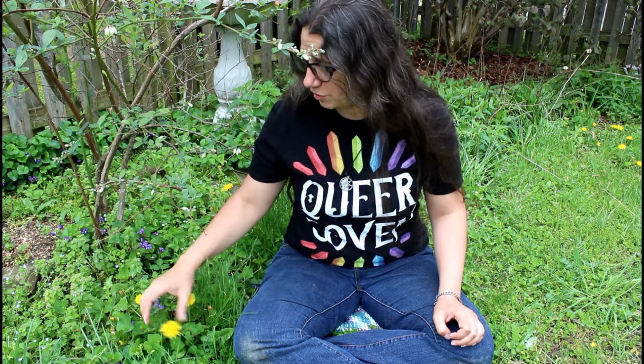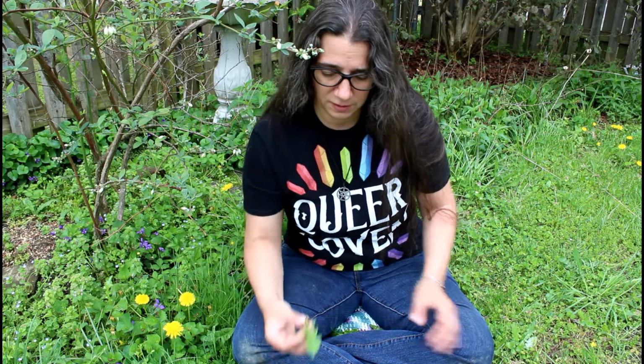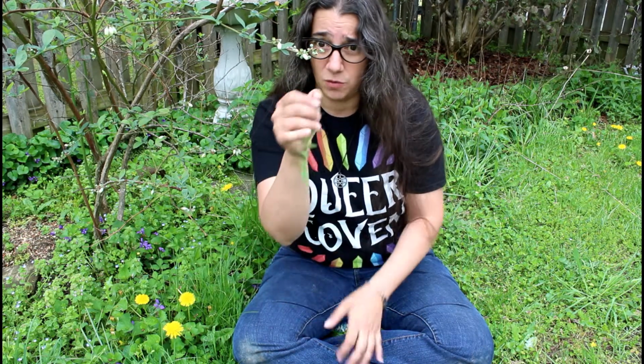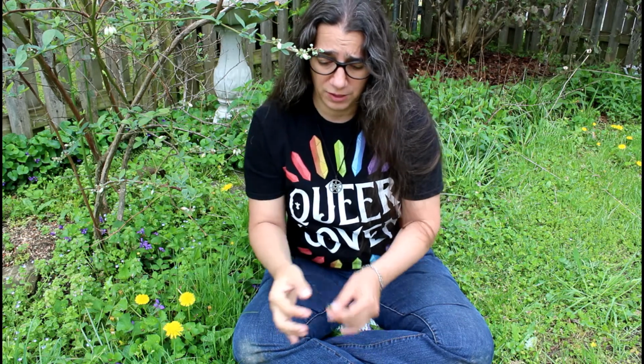However, it tends to be bitter. The bitterness increases with time. So once your dandelion has actually started blooming, the leaves are too bitter to really be palatable. You could still eat them. It's not going to hurt you. It's just that most people find them distasteful. Like this leaf right here is probably going to be really bitter. It has that milky white sap, of course, which is where most of the bitter compounds are. But yes, you can make salads from the leaves.